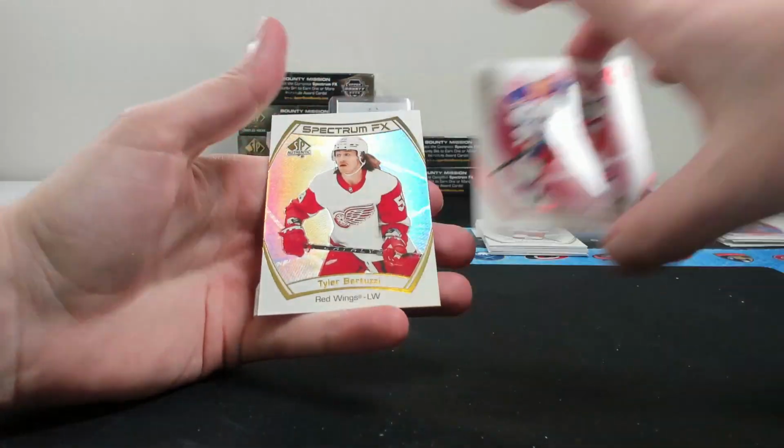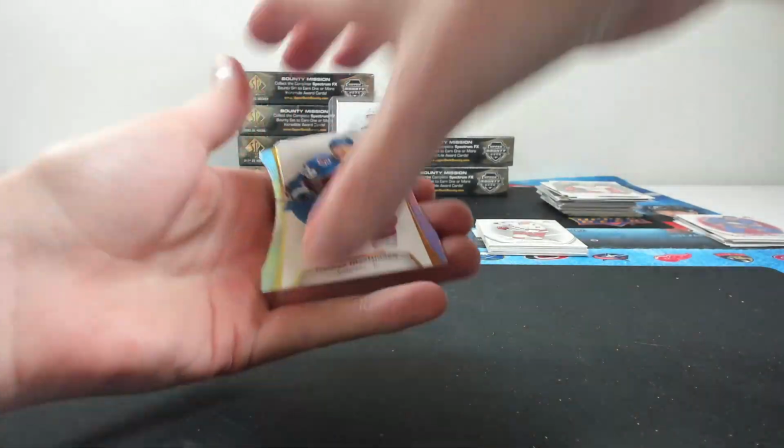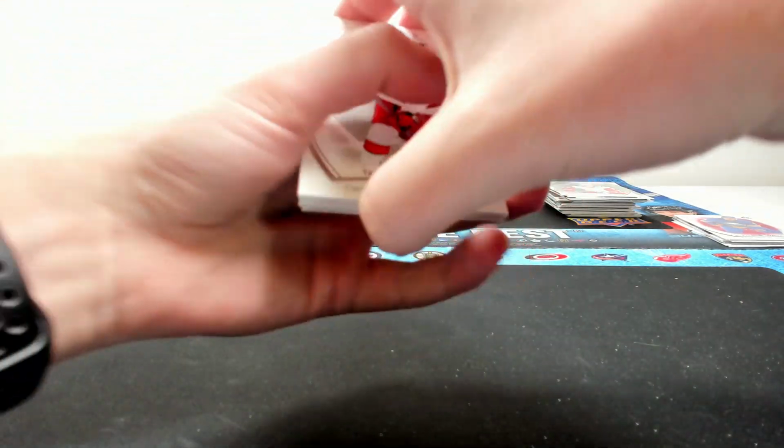Adam Fox for the Rangers. Spectrum FX of Bertuzzi for the Red Wings. And McKinnon on the die cut. If you're a fan of SP Authentic, you're going to like the design. The only thing you might not like are the pageantries, but I think they're pretty nice. They're different. The foiling's really cool though.